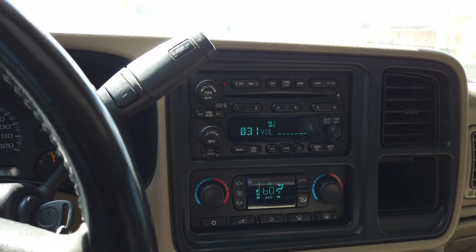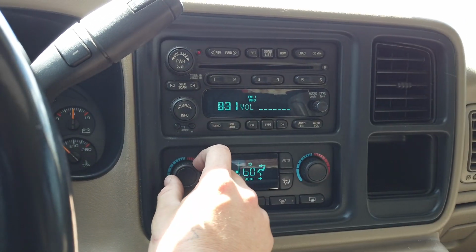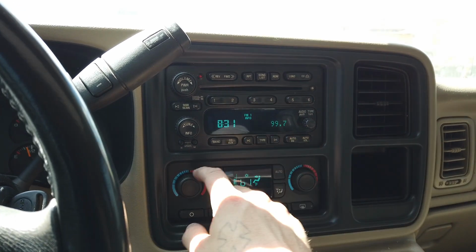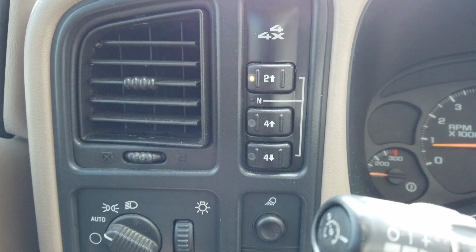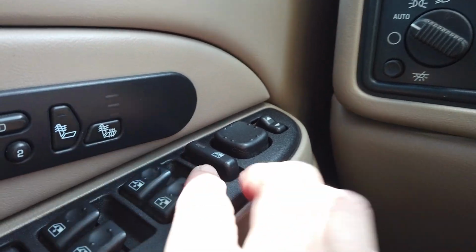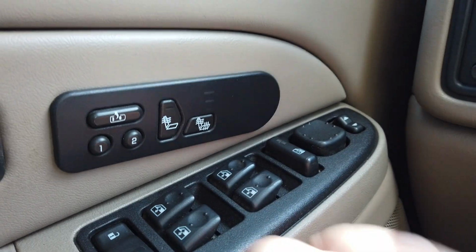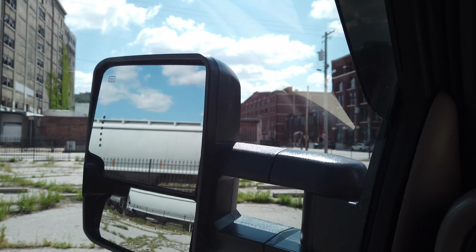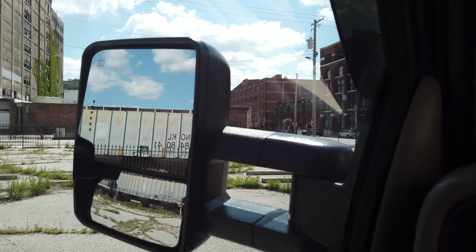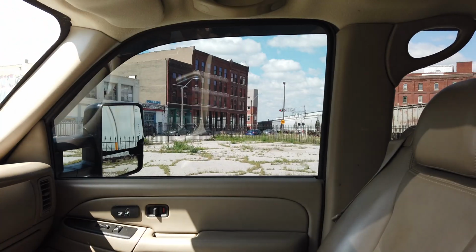The truck came out of Oklahoma, so it's a southern truck, and the AC is phenomenal, ice cold. 4-wheel drive, push button 4-wheel drive works great. Fog lights, heated seats, all of them work great. Super hot, all the power windows, locks, memory seats, it all works. Upgraded to the LML Denali style tow mirrors. They have LED turn signals, power heated, everything. They look sharp. We tinted the windows.